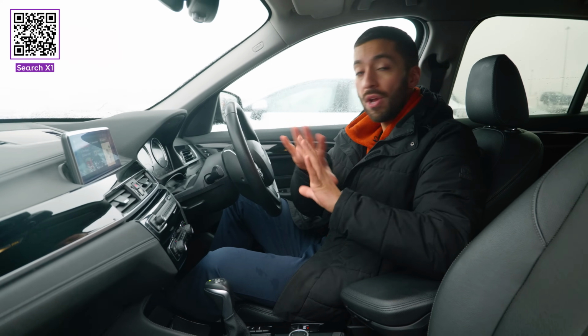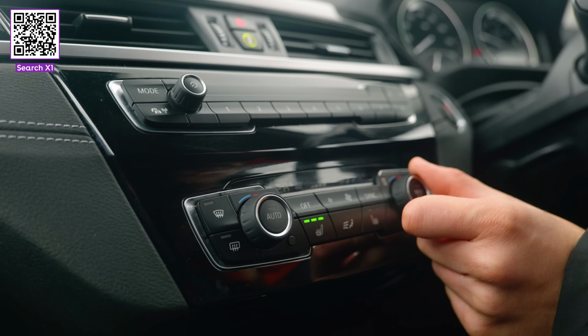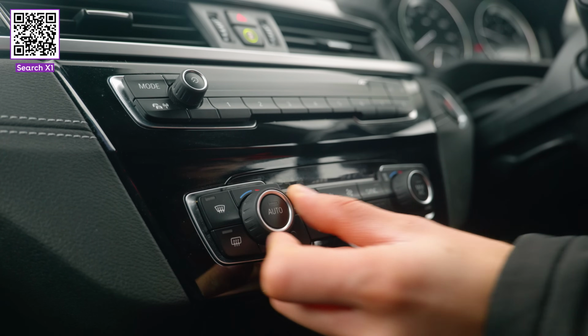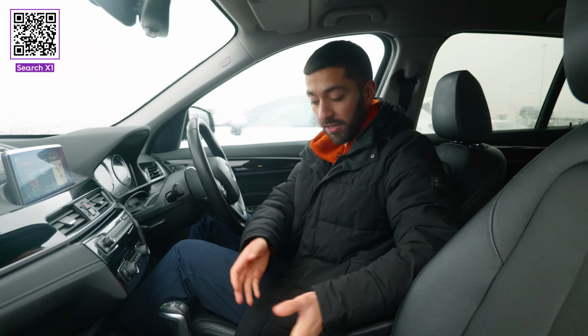And in fact, that is true for the whole of this interior because you have buttons. So it means it's easy. These manual switches for climate control and even stuff on the steering wheel are just so easy to use on the move. And even though it doesn't have the shine and the gloss of some of the latest interiors, you've still got some nice materials here. I mean, look at the seats, they're nice and leather wrapped as well. Plus, you've still got plenty of functionality.